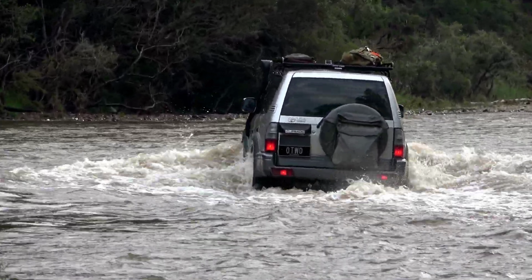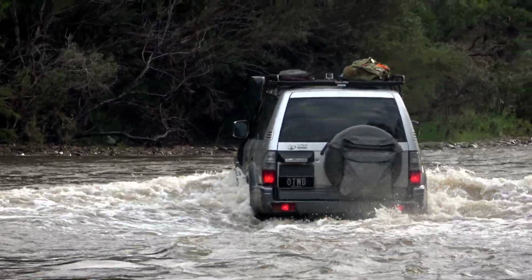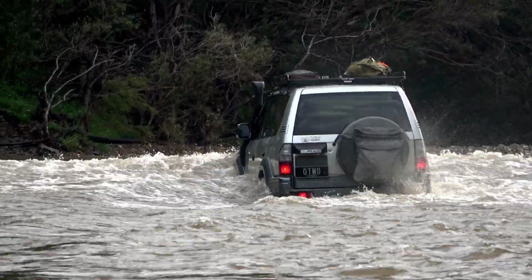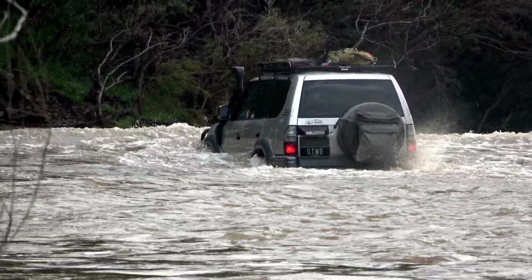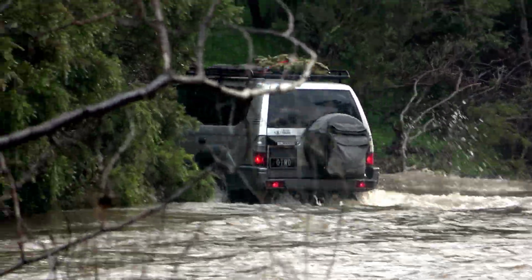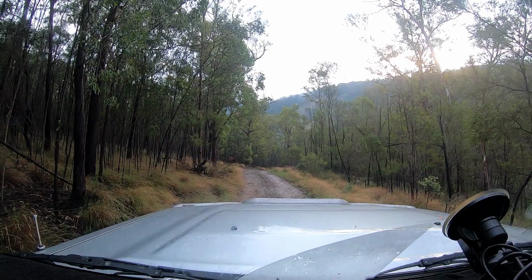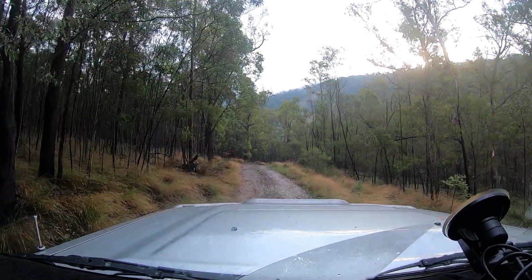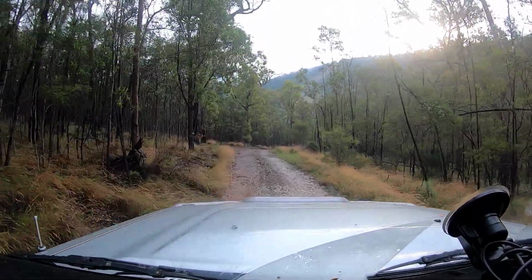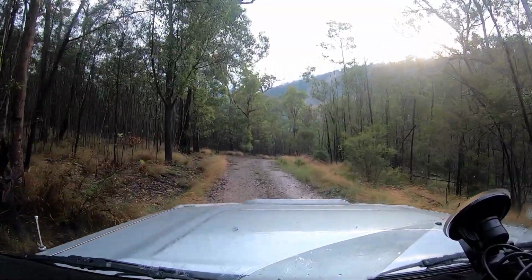Plenty of white water there. And yeah, making really good progress. A little bit deeper there towards the end. Alright, I'm going to keep crawling down the track and see if I can find us a campsite. Not one of those crossings you'd want to tackle when it's too deep.